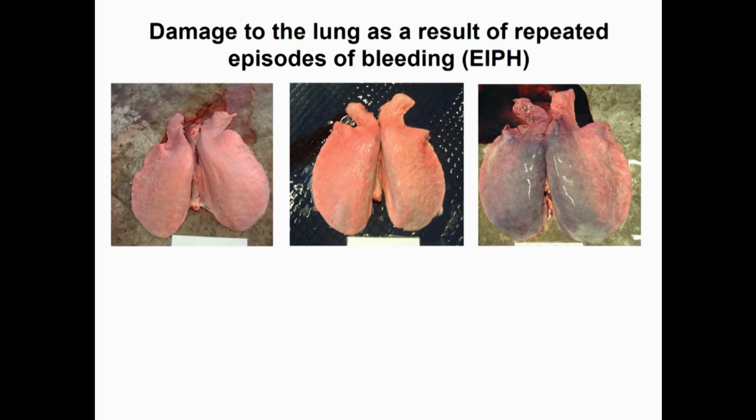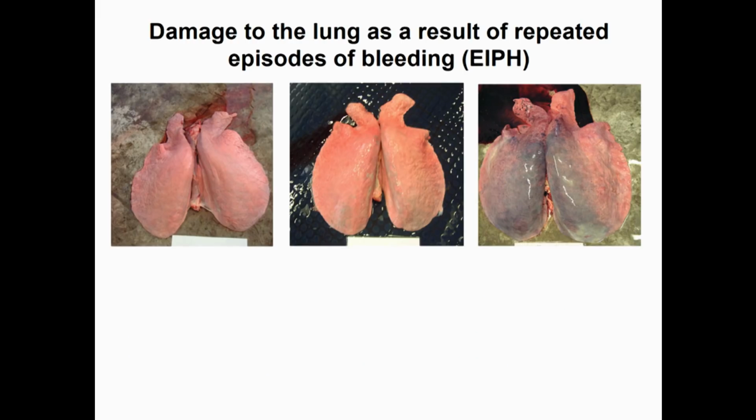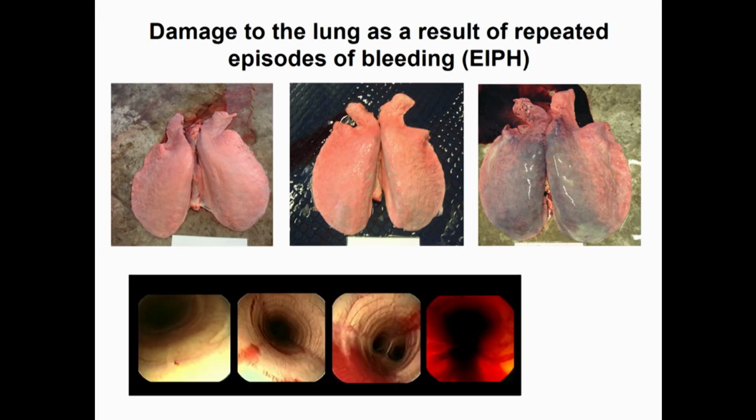This one here, you can start to see maybe just a little bit of blue staining here. This is hemosiderin. This is iron deposits bound to protein. And here you can see this is a horse that has significant amounts of damage within the lung as a result of repeated episodes of bleeding. And it tends to start at the back here, and it tends to progress in this forward direction in a roughly symmetrical pattern.